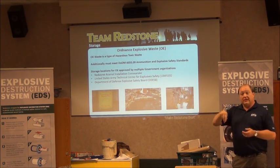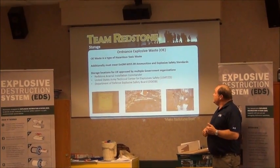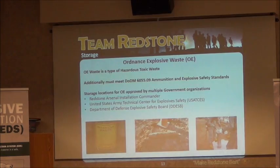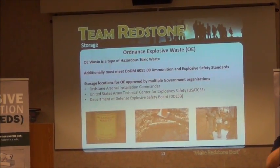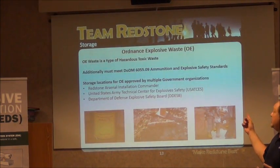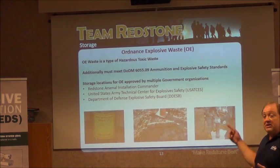Additionally, if you're storing this type of stuff in those igloos, there's a Department of Defense manual 6055.09, the Ammunition and Explosive Safety Standards. That's our rule. That's the DOD level. We've got all these guidelines that we've had to follow and set up to meet these standards. Even multiple government organizations approve this.